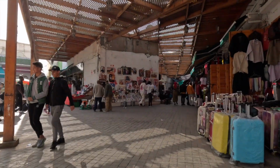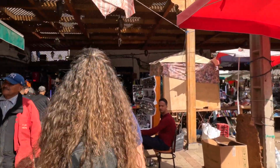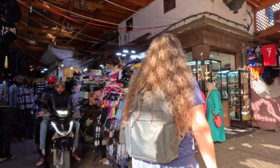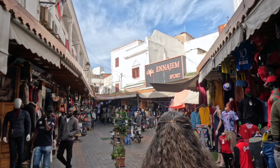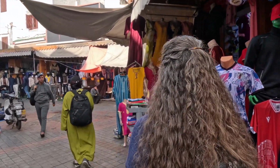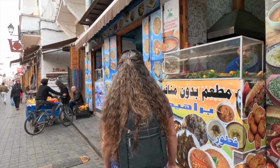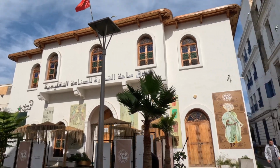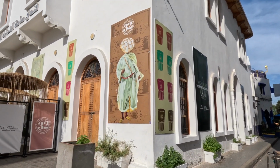Which way do I go? No, I don't need any. The maze that is the Medina. Which way do we go? So there's bananas. Yeah. And some bananas. Sugar. A lot of cats in the city.